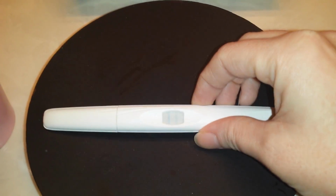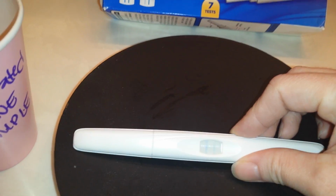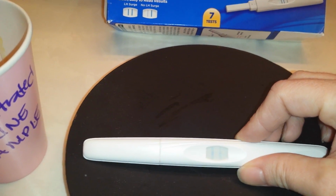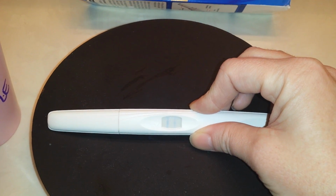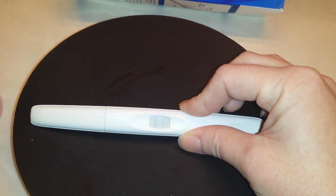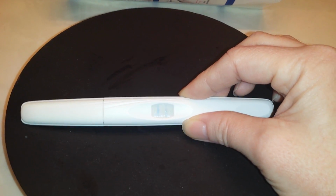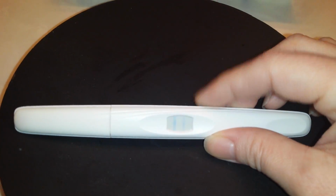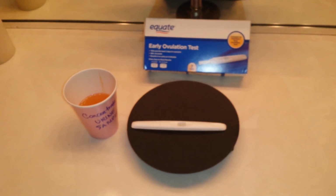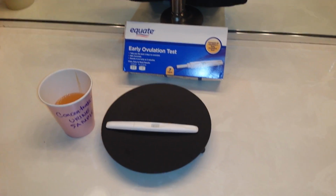Now it's been a couple minutes, after about 2-3 minutes maybe. And that's definitely looking to be positive again. The test line is darker. But here's the thing, and this is why I'm not really impressed with Equate at all.